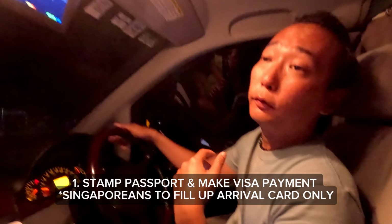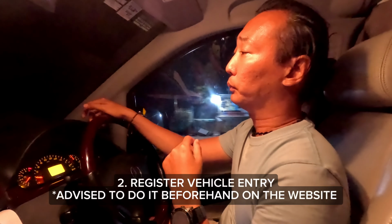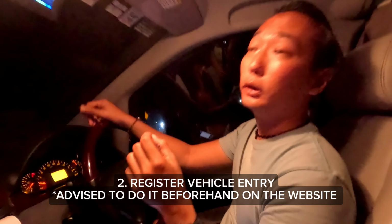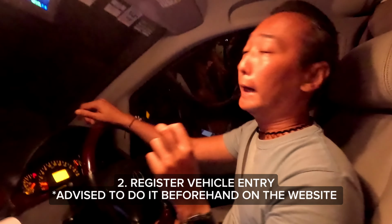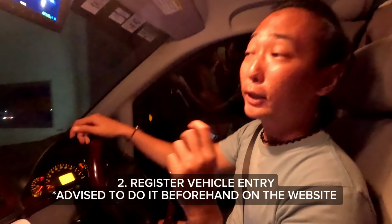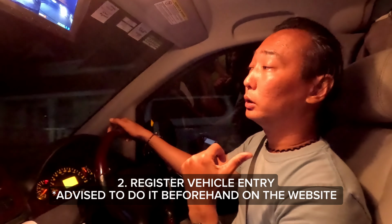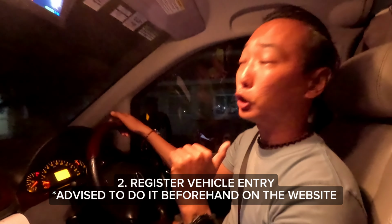Okay, for us, we drive a Malaysian registered vehicle. So after that, we have to go to the second building, which is just beside the passport building. Over there, they will help you register your vehicle entry and then the exit date and the exact exit border. Yeah, so the guy told us that we actually cannot exit this border even if we want to lah, because he already locked in our exit border in the form. Later I'll show you that form.